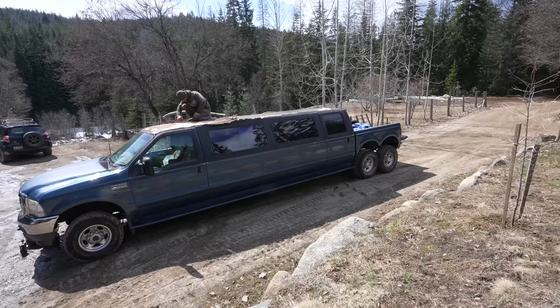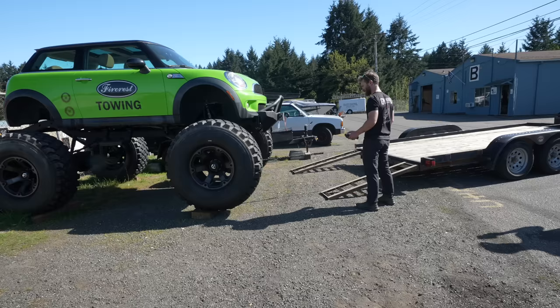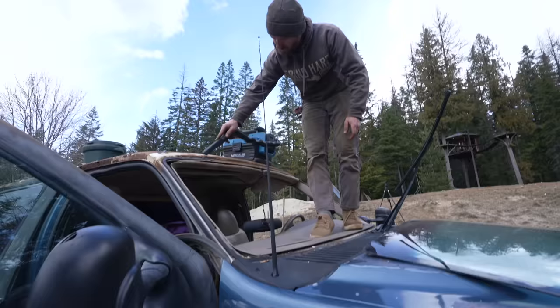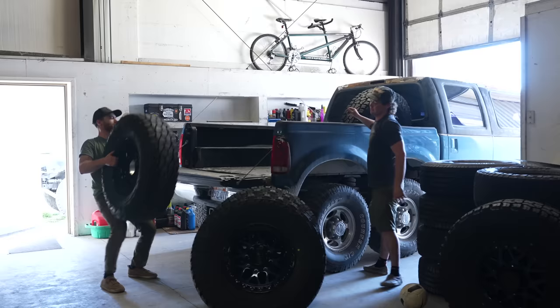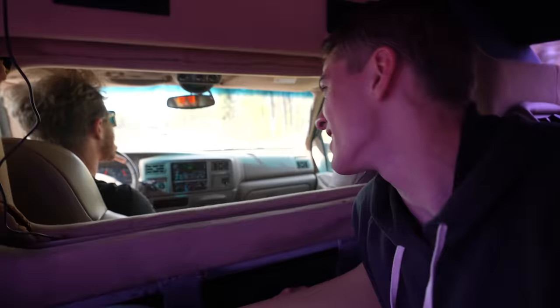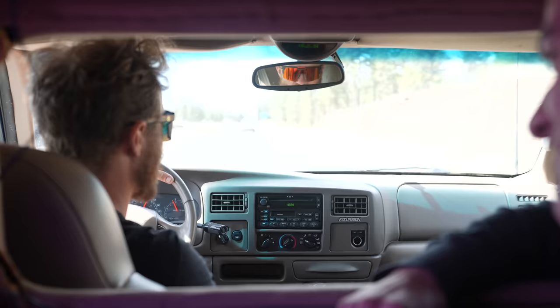Today we prepare our 6x6 limousine to drive across the state and pick up our next project. Tomorrow is the last day this Mini Cooper is available to us, so the pressure is on and we are not sure if the limo can make it. Is there anything that you're concerned about as the master mechanic on this trip to getting there and getting back? Or are we premium? Only everything. Oh no.